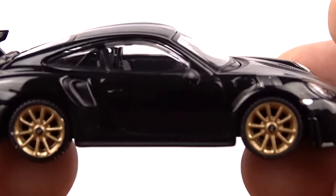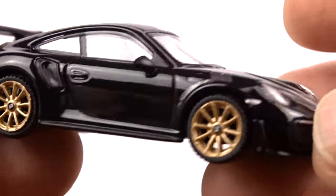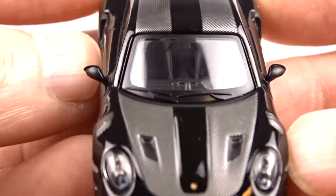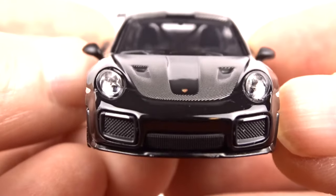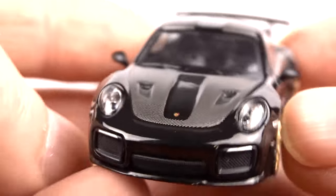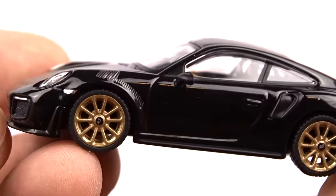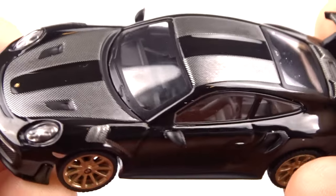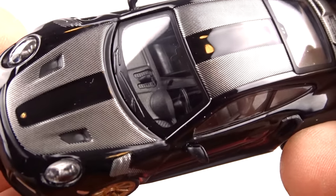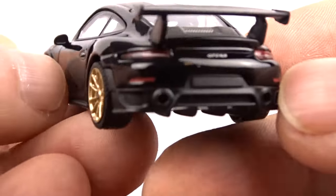But these things are just unreal. Just beauty. They did a fantastic job with these. There's the carbon fiber. Again, rubber mirrors. Yeah, that is some nice stuff. Lots of detail. And these do roll. There's the interior, what you can see in there. It is detailed. Very cool stuff. Very, very nice.